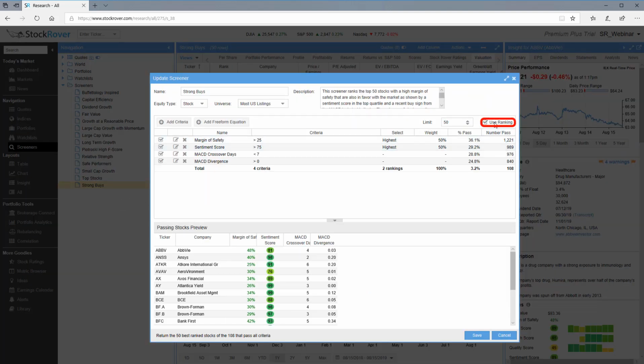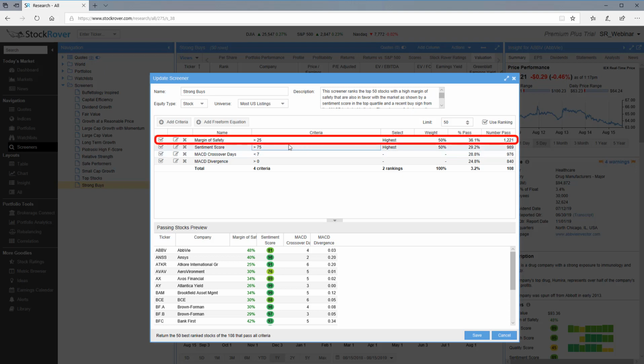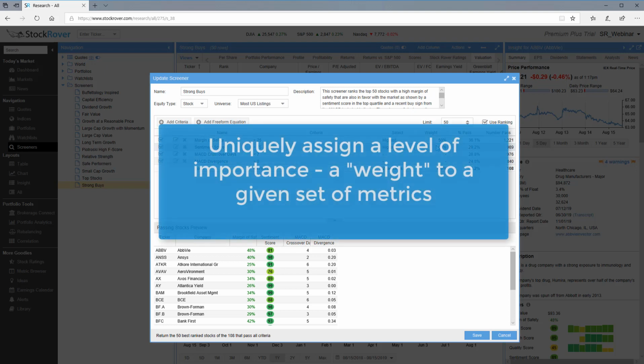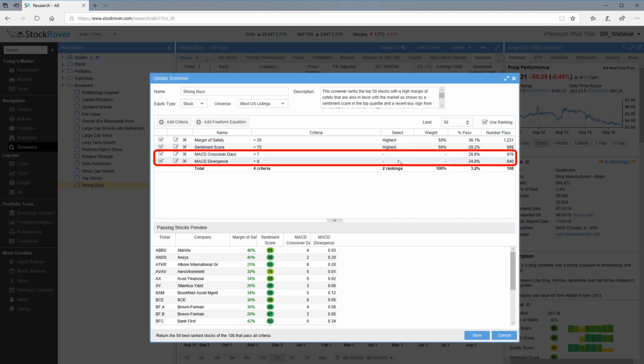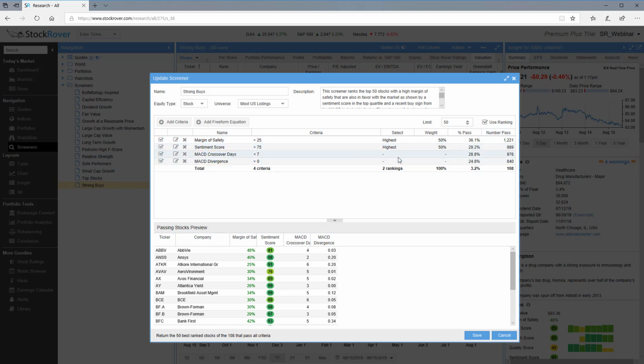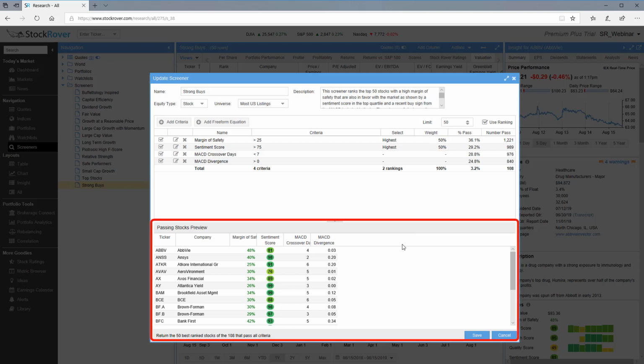This is what's known as a ranked screener, which is unique only to Stock Rover. This screener is returning stocks with a margin of safety greater than 25% and a sentiment score greater than 75. We can see that Stock Rover is weighting these two metrics equally. Weighting, again, is unique to Stock Rover, and it allows you to assign a level of importance, a weight, to a given set of metrics, making them more impactful when ranking the stocks. You'll note that the MACD indicators aren't weighted at all. They're selecting the initial population of stocks that will then be weighted. Stock Rover will then return the top 50 stocks with rankings based on the 50-50 weighting of margin of safety and sentiment. Below, we see our passing stocks.